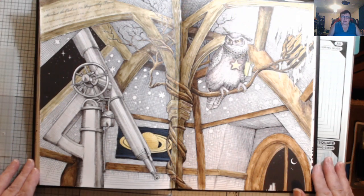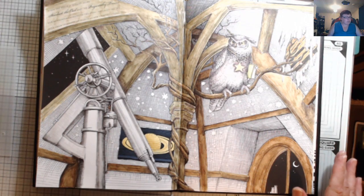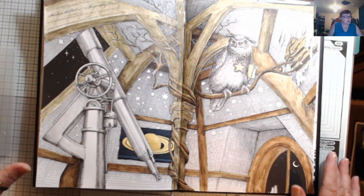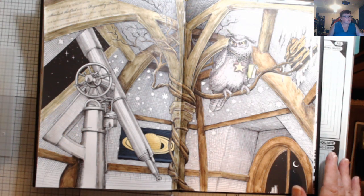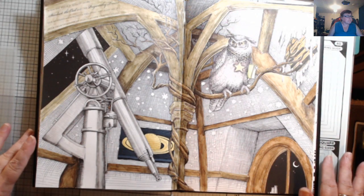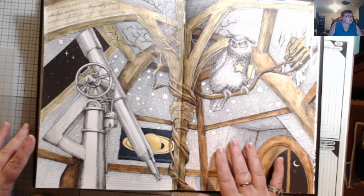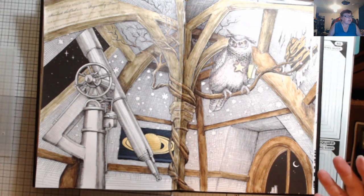Right, it doesn't seem as though I've done much tonight, but I have. I've put some silver on the telescope. It's nowhere near finished. It'll need more depth and more blending, but I've put the first coat on ready. The owl still needs some more colour to him, but all the wood's done, so I'm happy about that. And next time I'll be doing the panels, get them out of the way, and leave the owl and the telescope for a second coat after or at the end.